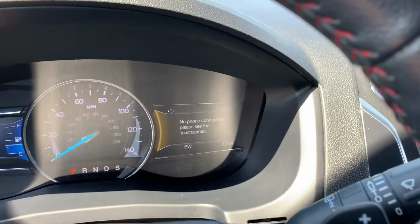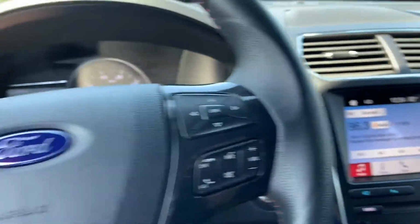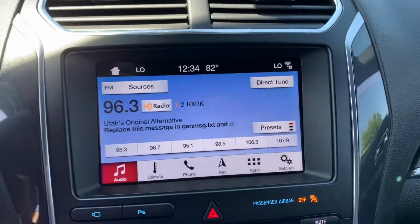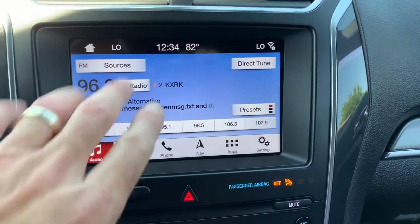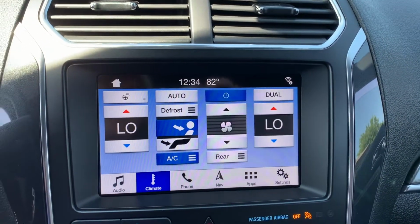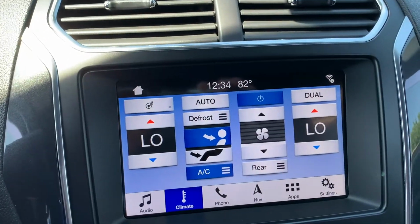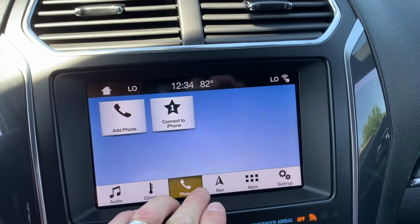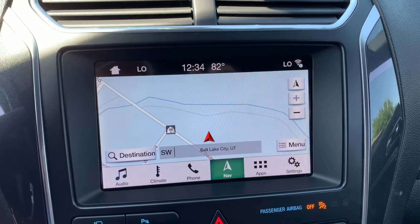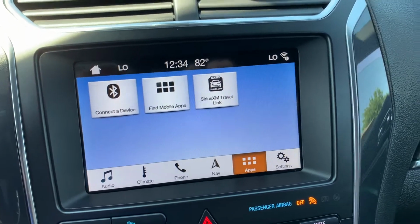Okay. Right here we say that we have no phone connected, which I won't connect my phone. We'll wait until you connect yours. Here's your audio. You do have AM, FM, Sirius XM, and Bluetooth. Here are your climate controls. Everything that you control down here will show up here. You connect your phone. Here's your navigation with your maps and your various apps that you can work with.